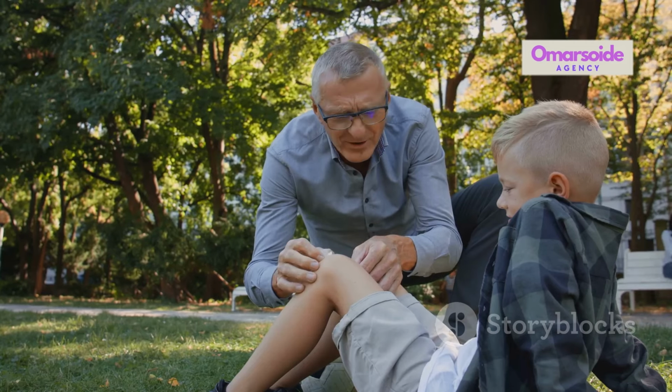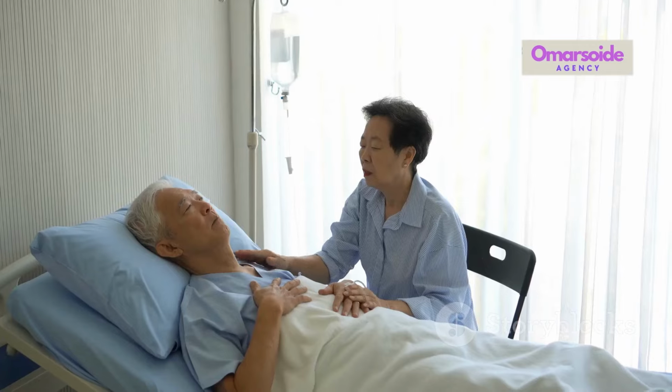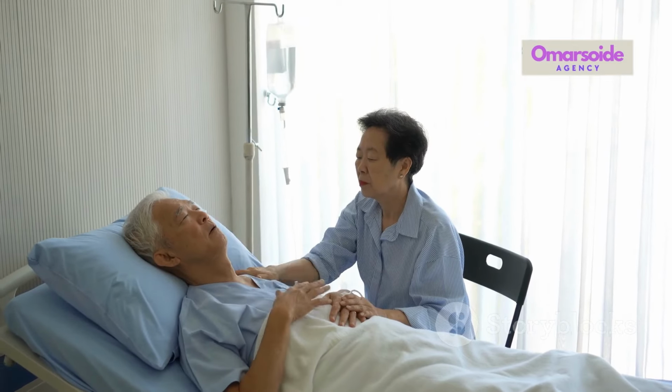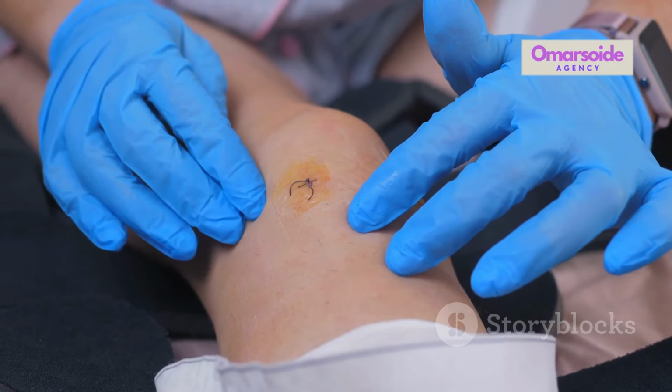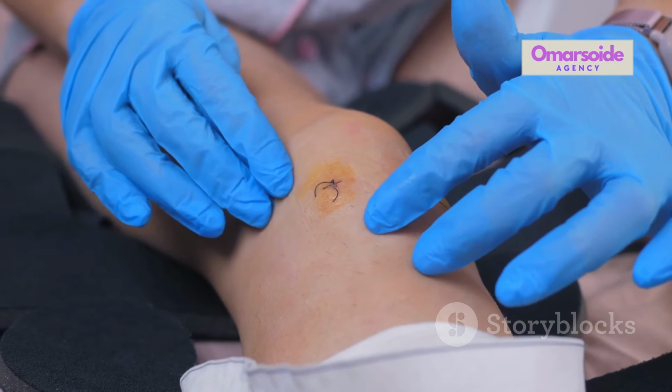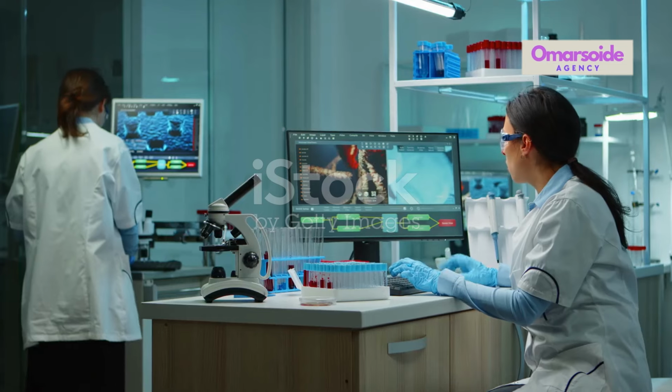Imagine a small child with an untended cut from playing outdoors, or an elderly bedridden person with an unnoticed pressure sore. The larvae burrow, they feed. The resulting pain, the secondary infection, the progressive tissue destruction, it constitutes a serious medical emergency.